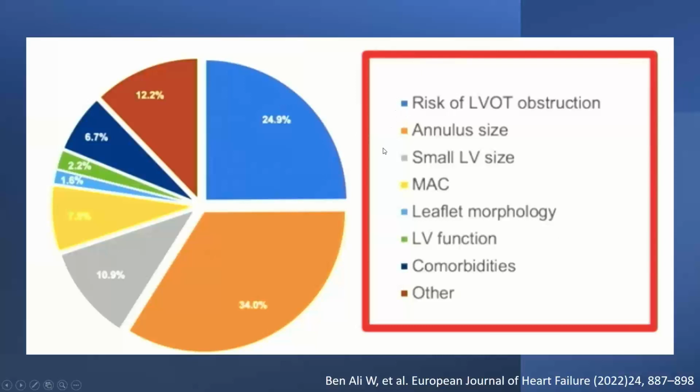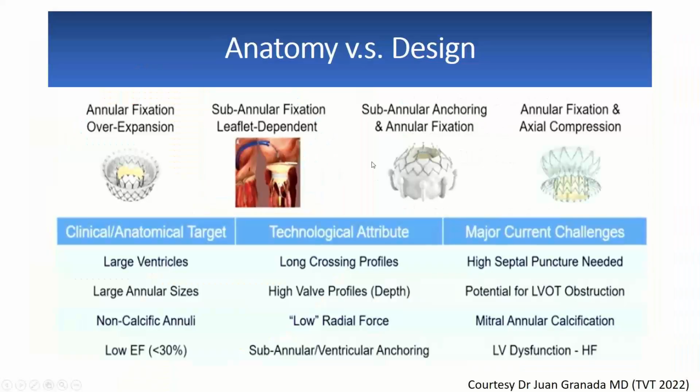We've gone through this briefly, but again, the most common causes of screen failure are annular size, too big or too small, risk of LVOT obstruction, and then small LVs, MAC, leaflet morphology, and severely reduced LV function, amongst other things. Different devices have different delivery and anchoring mechanisms, as well as different exclusion criteria. So we can't really generalize a particular exclusion criteria, because each device has its own way of being deployed and implanted.